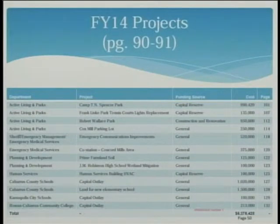Cox Mill parking lot is the parking lot at the school park with Cox Mill Elementary. As we have done some construction there, we discovered deficiencies in the construction of that parking lot and it needs to be replaced. Our attorney is pursuing the original contractor on that for some compensation for this project. Emergency communication improvements, of course, the county manager has been working with this and the P25 digital conversion and our larger communications improvements, and so that amount is scheduled for this year.